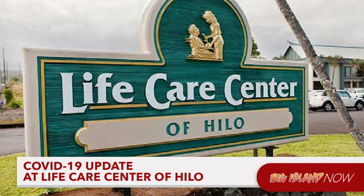So everyone in the dementia unit is secured in that part of the facility. Yes, they do not leave the two units. Okay. All right.